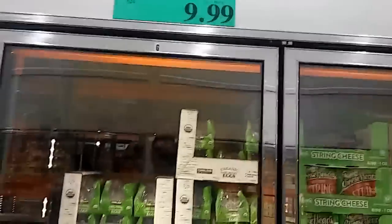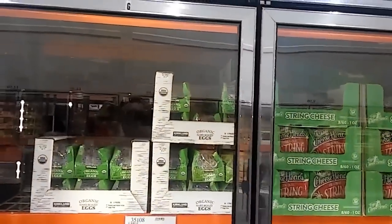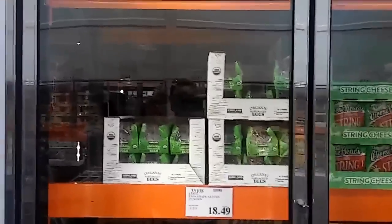Mozzarella string sticks, and then hard-boiled eggs. They're organic, so I guess they're okay, but you want them. Can't have too many chemicals to preserve them if, hey, there's me in the reflection. No extra charge for that, so.